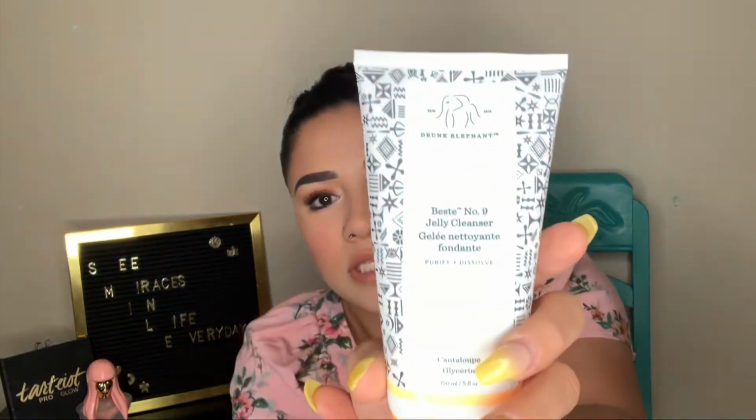And Aveeno was helping me out, but I was noticing that my pores were getting enlarged or bugged out, that they were just looking bigger, and it was messing with me. So I definitely wanted to try something else. So this is what it looks like.